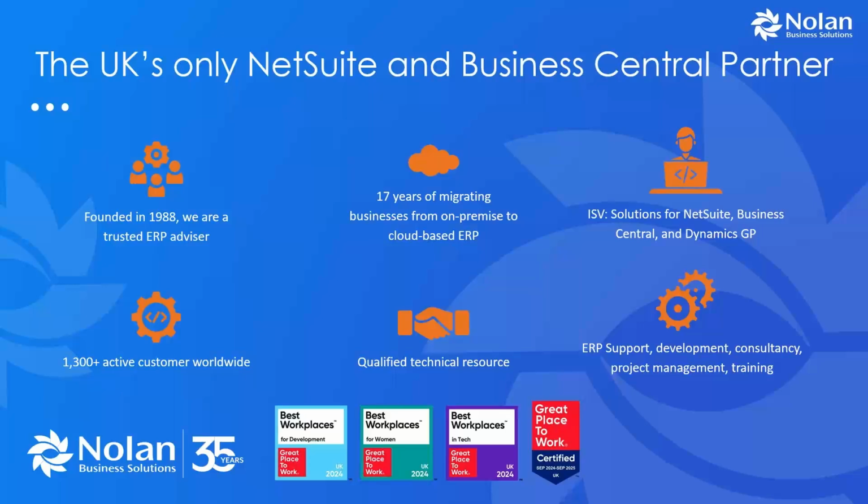We've got a lot of qualified technical resource, ranging from qualified accountants to project management teams with their project management certifications. We've got people in our support team that actually worked in Dynamics GP in Fargo in America. So we've got a rich vein of resource at Nolan. We do ERP support and development, as well as consultancy, project management and training. So we have a range of services. And this year we were also certified as a Great Place to Work again, and have made the list for the best workplaces for development, for women and for tech.